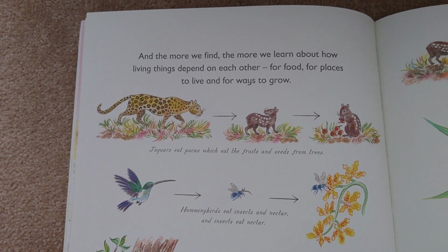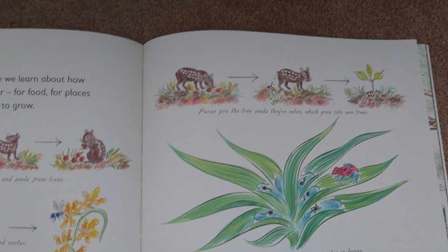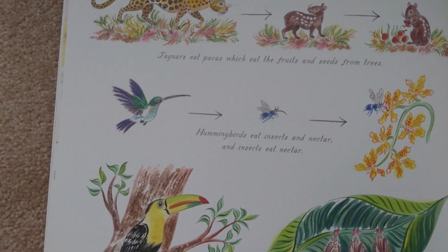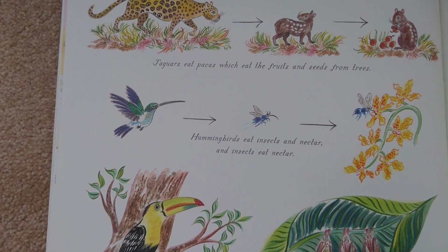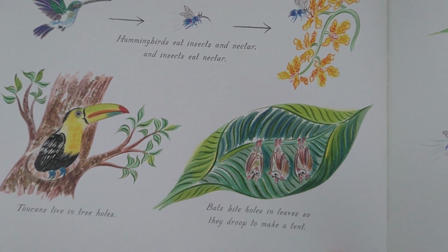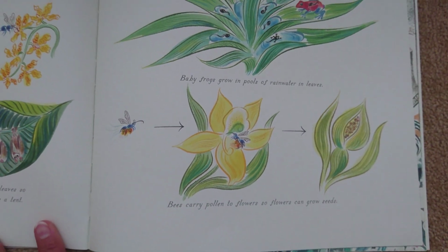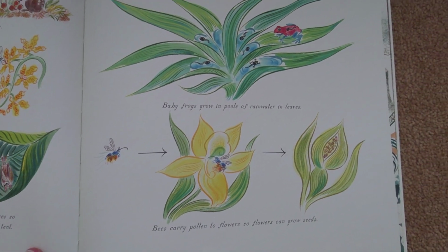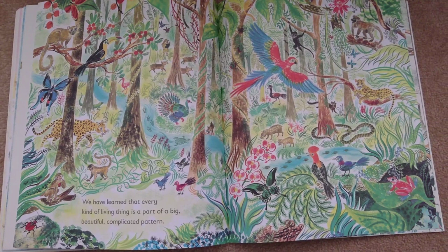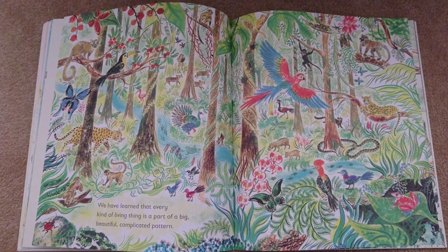Jaguars eat peccaries, which eat the fruit and seeds from trees. Peccaries poo the tree seeds they've eaten, which grow into new trees. Hummingbirds eat insects and nectar, and insects eat nectar. Toucans live in tree holes. Bats bite holes in leaves so they droop to make a tent. Baby frogs grow in pools of rainwater in leaves. Bees carry pollen to flowers so flowers can grow seeds. We have learned that every kind of living thing is a part of a big, beautiful, complicated pattern.